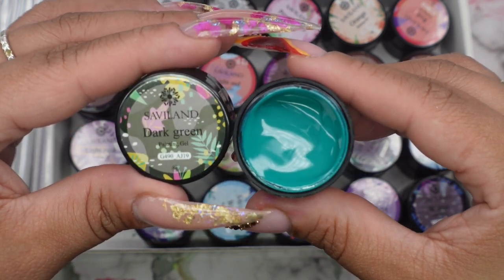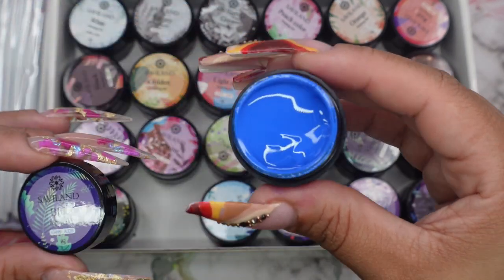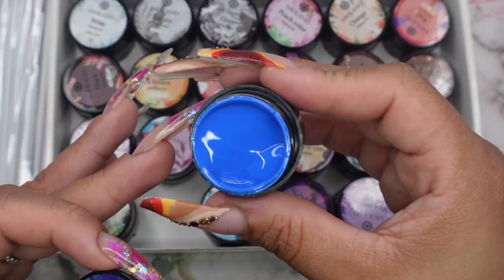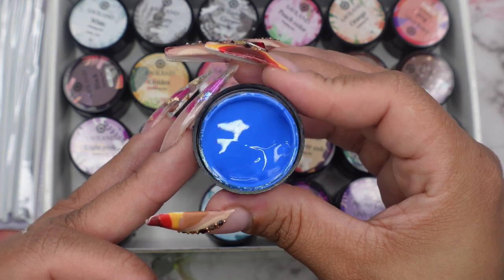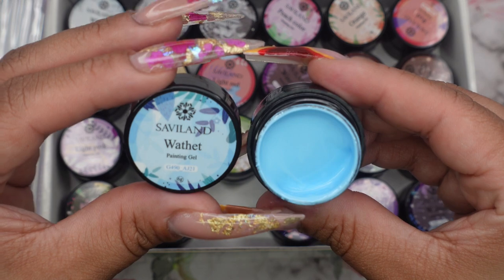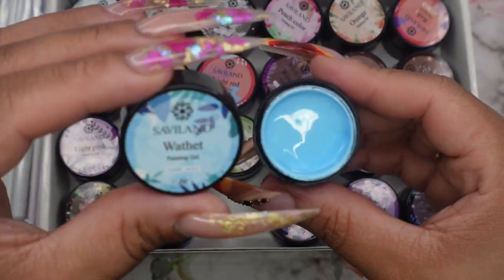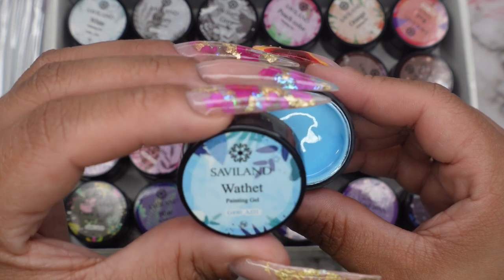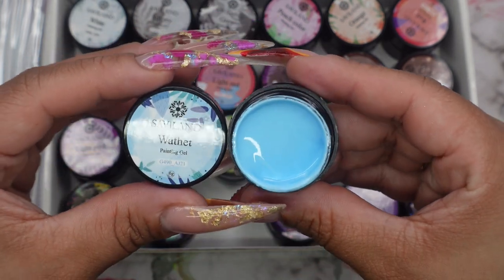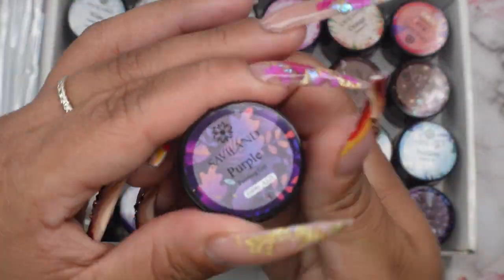So this is a dark green. Blue, which is a very pretty blue. It's not like a royal blue, but super pretty. Next is Wathette. I hope that's how you say it. Which is a blue. I don't even know what color Wathette is. Like, is that a real name? So blue.